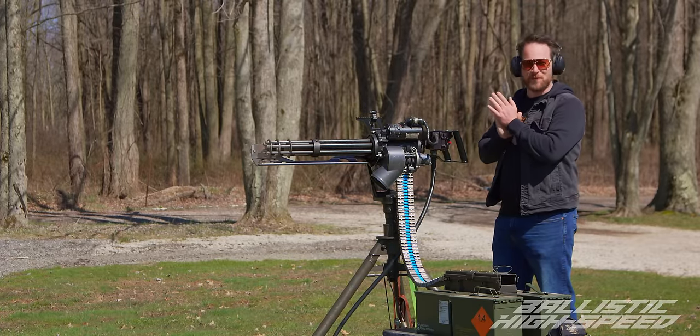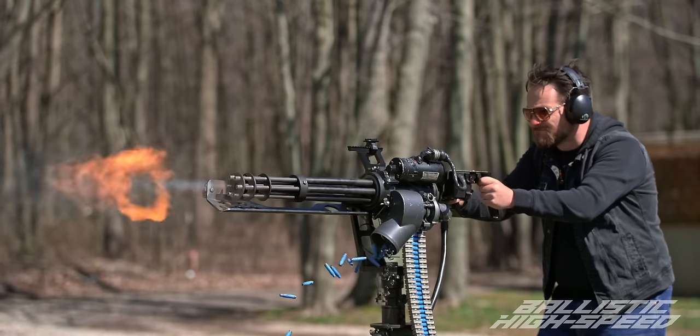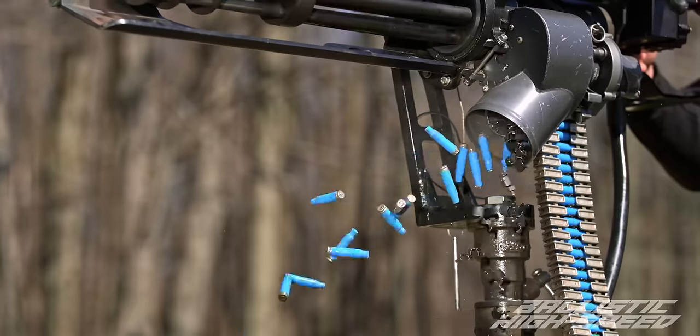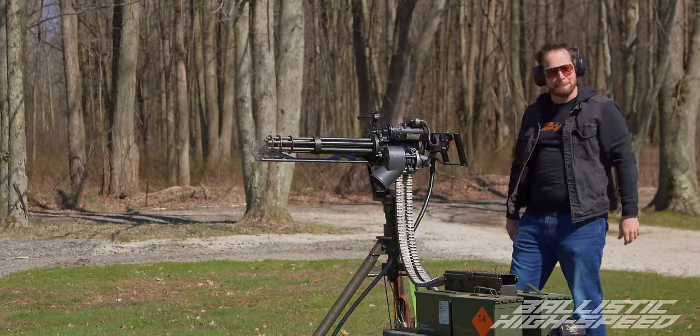Bryce firing an M134 minigun. We're in 3, 2, 1. Yes.